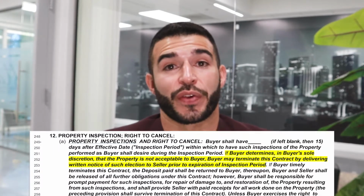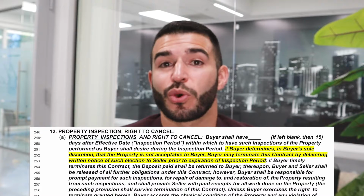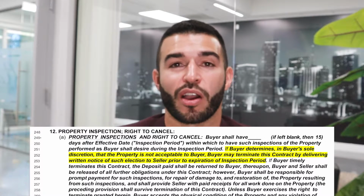The verbiage in this paragraph does say that at buyer's sole discretion, the buyer can walk away from the contract. If the buyer does decide to walk away, all of the security deposit money is returned to the buyer as long as the buyer cancels within that inspection period. So it's important to keep track of those inspection dates, and knowing when the deadline is very important.